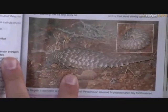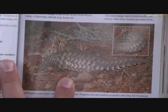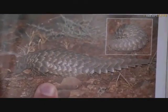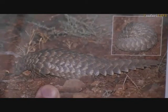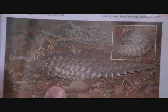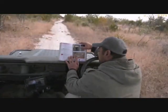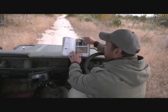Look at that. Very prehistoric looking animal. Some people would refer to it as a scaly anteater. Some of you might be thinking it looks like an armadillo that you get in the US. It's not an armadillo at all. It's called a pangolin. Some of you might think it looks like an artichoke or a pine cone. It does when it rolls up a little bit.